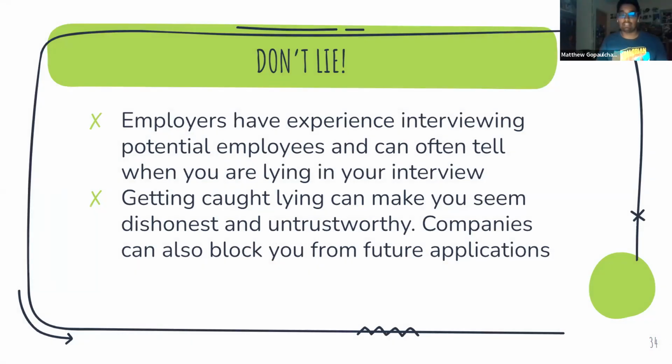So a big one is don't lie. Employers have experience interviewing potential employees and can often tell when you're lying in the interview. Remember, employers do so many interviews, probably every day or every week. They can tell when people get nervous and when they start to stutter and they're like, I'm not sure. This is a good sign that you probably don't know what you're talking about. And most times employers have your resume right in front of them and they can ask you about certain things on your resume. If you get caught lying, it can make you seem dishonest and untrustworthy.